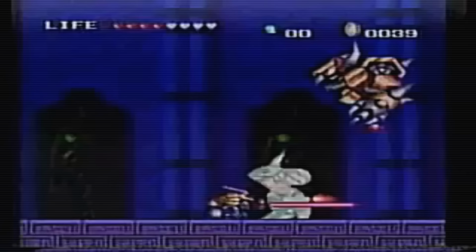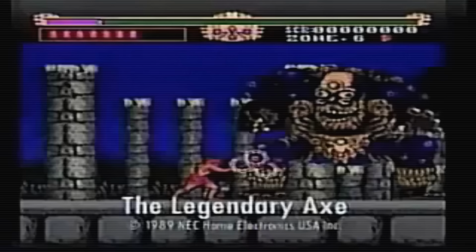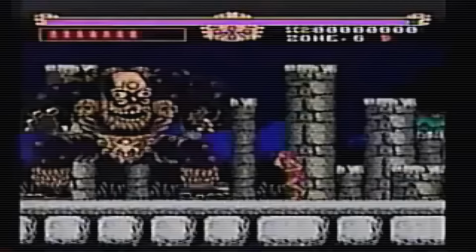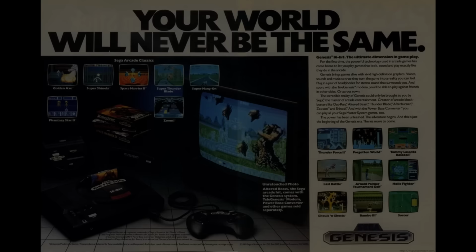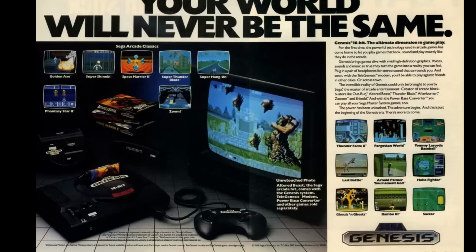However, neither of them fully accounted for Sega's arcade experience, which was present from the go. Sega had learnt from their Master System years about game bundling, and included Altered Beast as the pack-in game, a worthy conversion of their new coin-op.